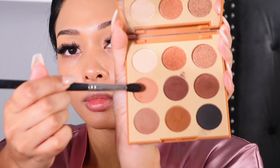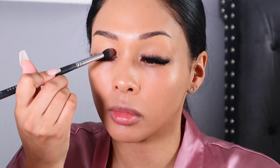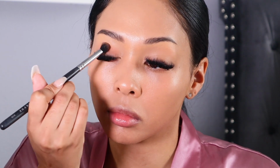Now I'm going in with the Neutral Territory palette by Morphe. I honestly love this for my everyday looks. The colors in here are so pigmented and they blend so effortlessly. I love this palette so much. So I'm going in with the color Promise.